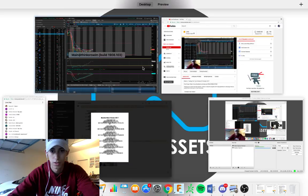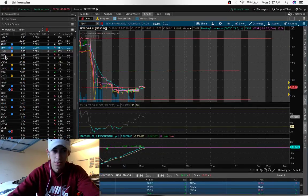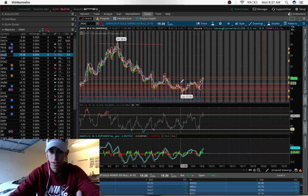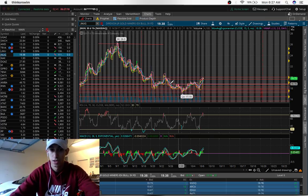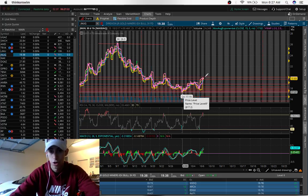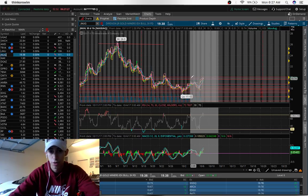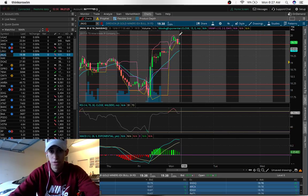So the following one is JNUG. JNUG, the reason that I saw value in that is because I felt like it's been consolidating here at around $17 to $19 for the past week to almost 2 weeks. Now it's really starting to build that bottom and really start to almost peak out and build that break above $20. During pre-market today, it almost nearly broke $20.